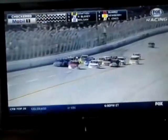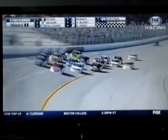5 wide. Yes, he can. Timothy Peters. What did I say? Checkers here at Talladega. Great job. What did I say? Good for him. What an amazing finish here at Talladega, like we always say.